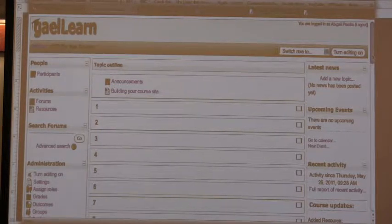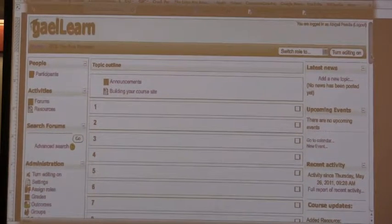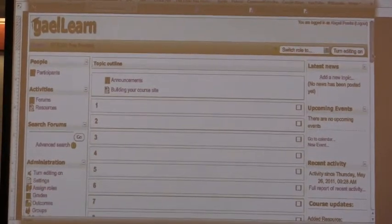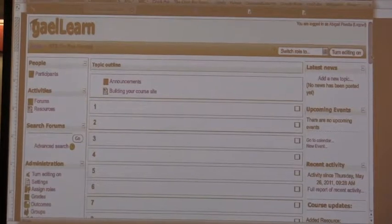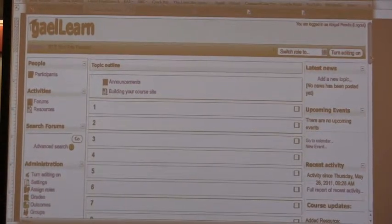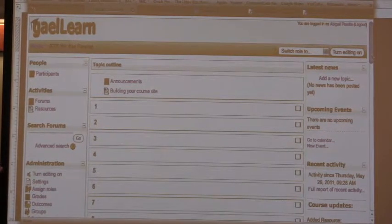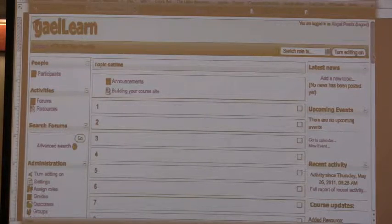Okay, so when you first get access to your course site, it will look something like this. And it's a little bit daunting because it's really a clean slate. At least in Blackboard, you have, oh, I have syllabus, assignments, course documents, you have something to follow, and that makes it a little bit easier. But the idea is that you're supposed to have the flexibility to build a course site in any way that you want.